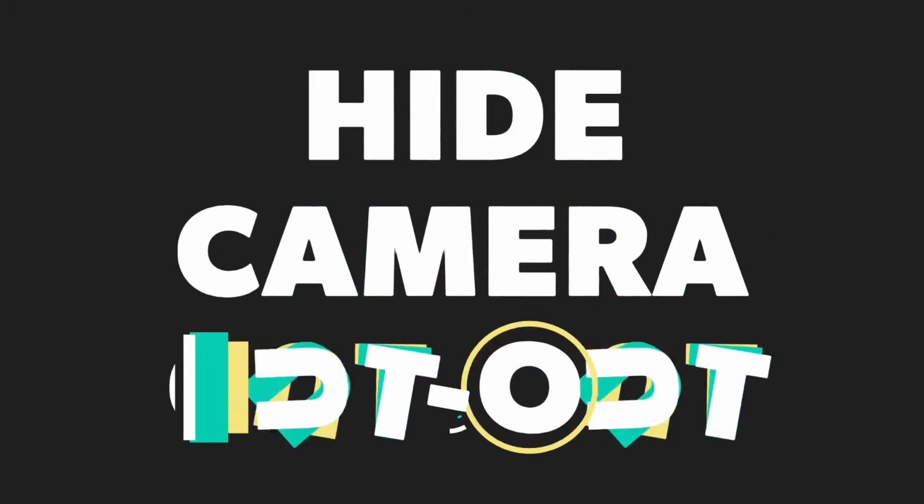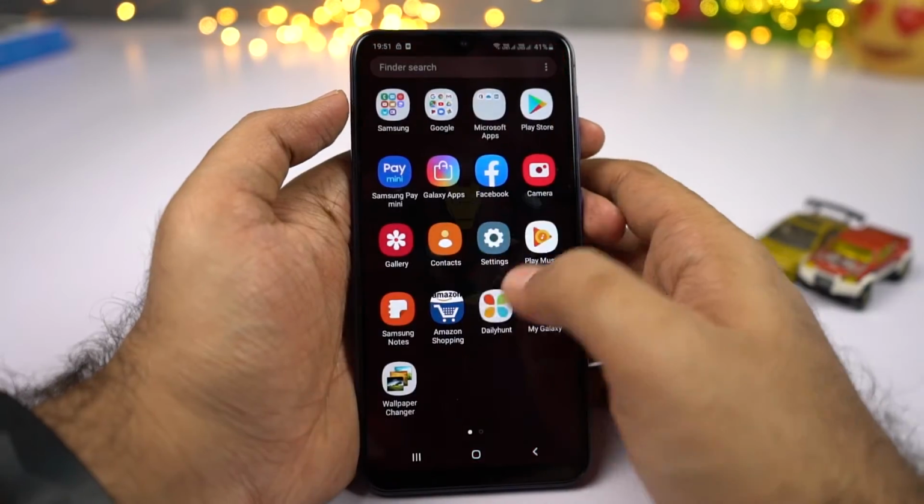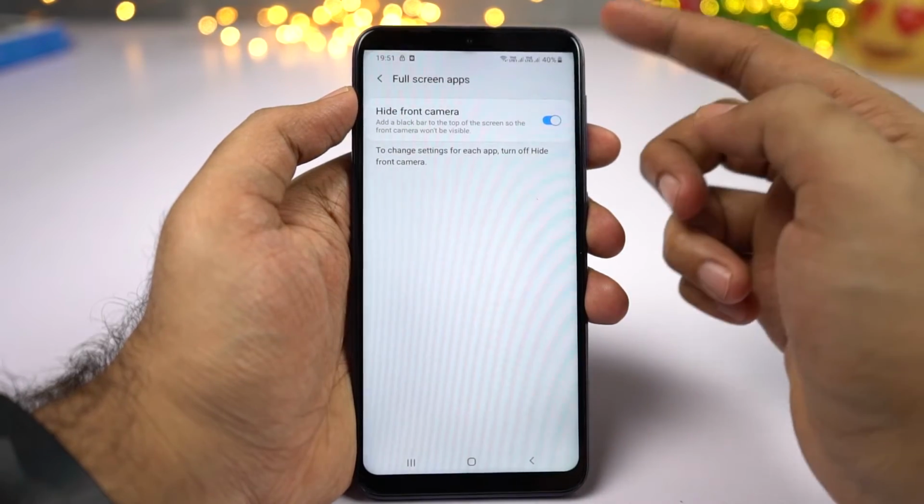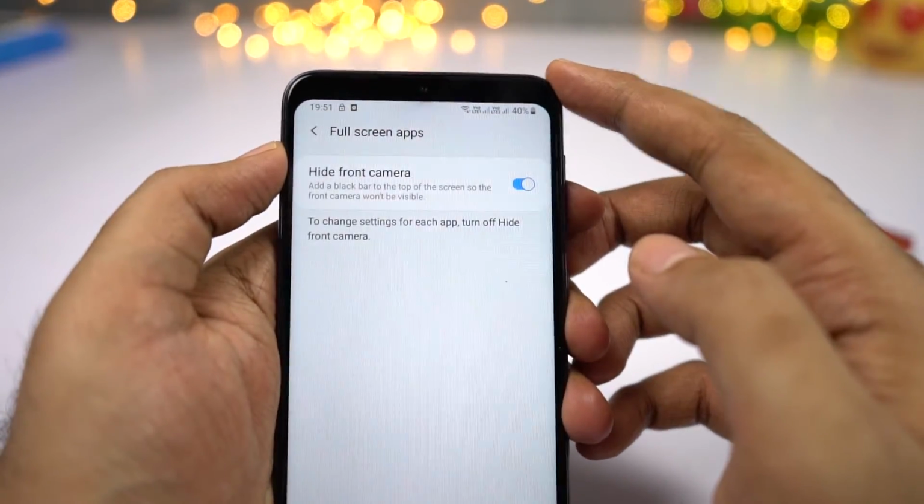Now going on next, we can even hide that notch. Once you enable this feature, the area beside the notch is completely blacked out, the status bar is moved below, and it perfectly hides the notch.